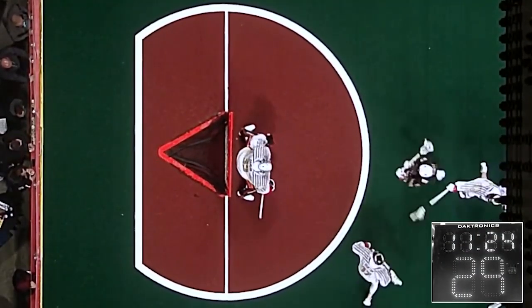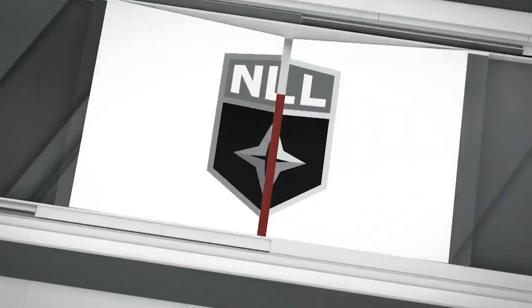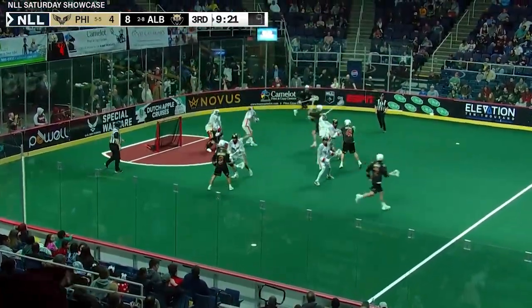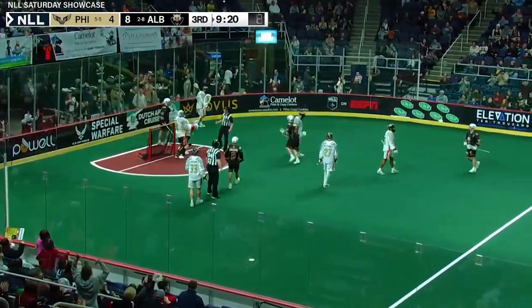Reaches, grabs it, and then does a nice job of waiting out Damude, and then rolls it low. He fakes high, and then rolls out here. But it is one of those positions where, because, and there it is, Dyson Williams answering the bell.